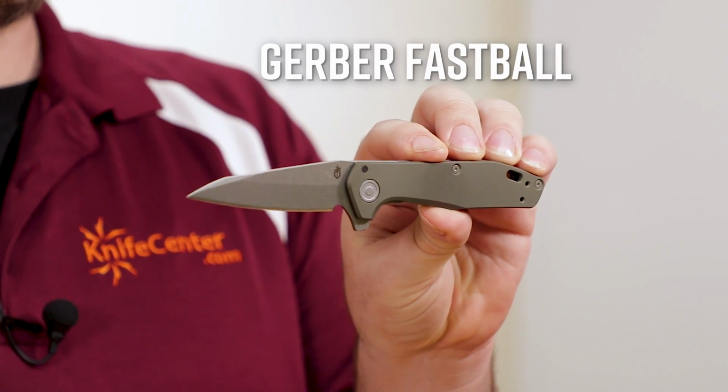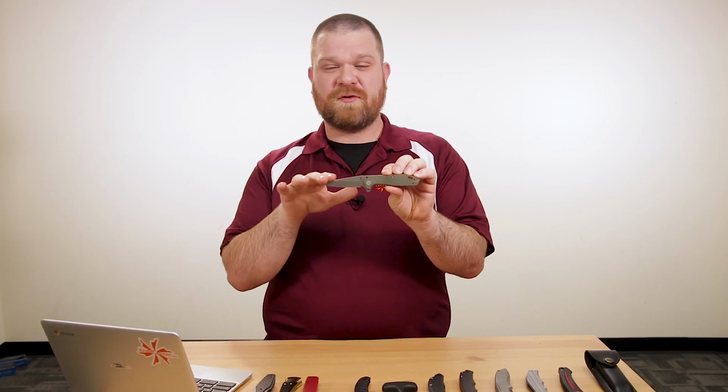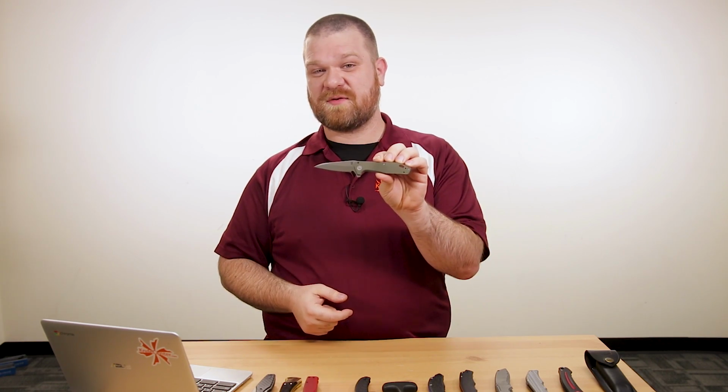Really good deal. Next up, we've got one of Gerber's best new products in years, the Fastball Flipper. Now this is an American-made Gerber. This is not an import. And they've been hovering around 100 bucks regular price, but we've knocked 25 bucks off the price of this right now.